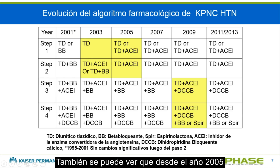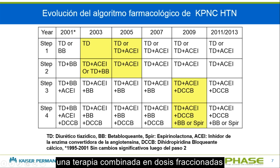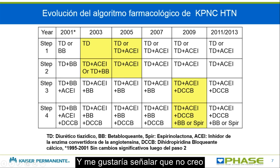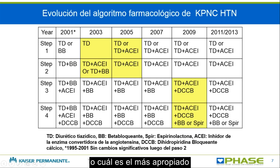You can also see that starting in 2005, we started promoting the use of split-dose combination therapy, in our case, thiazide diuretic and ACE inhibitor, early in the treatment protocol. And I would point out that I'm not certain it really matters which is the best protocol or which one is the most appropriate, just that we do have a protocol.